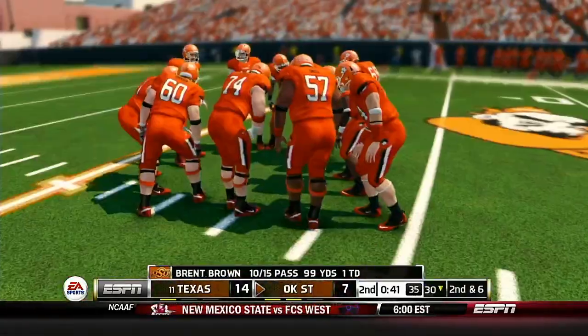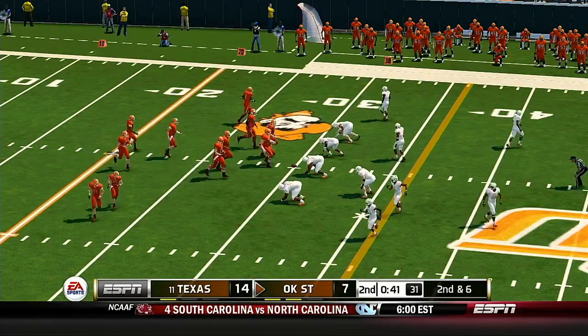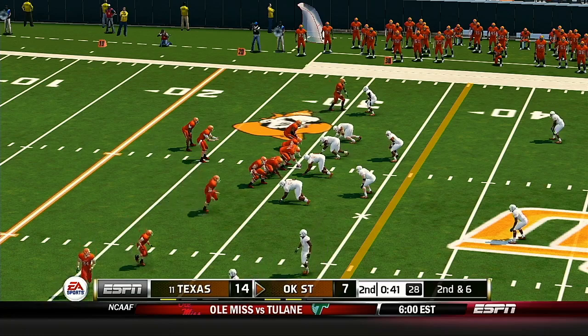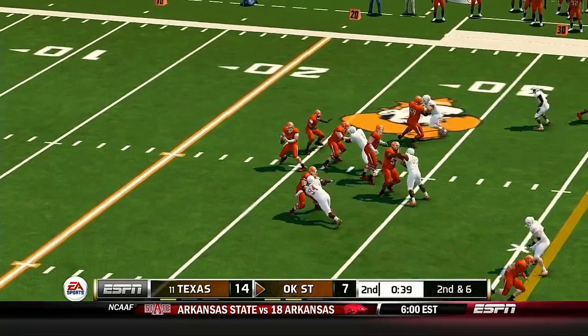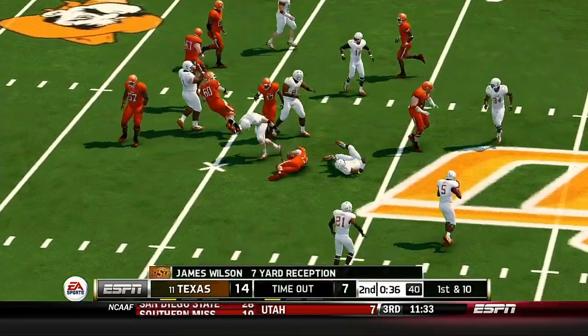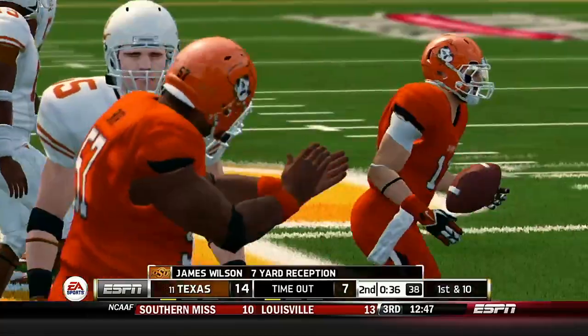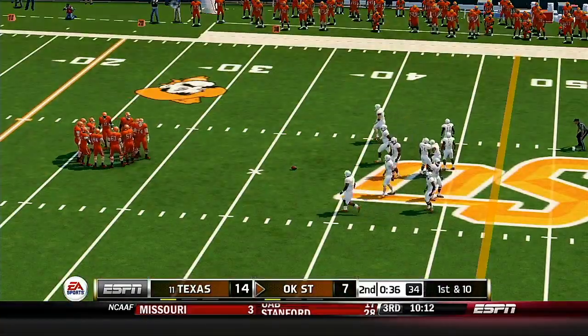Oklahoma State's going to use their first time out of the half here. From their own 30-yard line, second down. They come out in a 5-wide set. Here we go. Fires quickly, and he's got his man. And he's level at the 37-yard line. Wilson comes away with around 7 yards on that catch, and that'll also give him a first down.